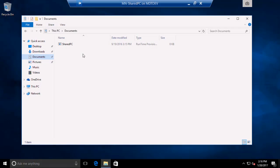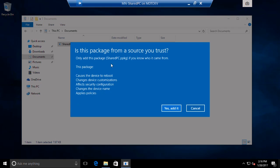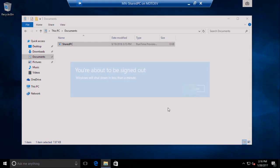So what was I doing? Oh, shared PC mode. Let me switch over to a separate machine here. So I have a PC here with a provisioning package that I created using ICD, using that wizard that we set up before. I can install the shared PC provisioning package here. It tells me it's going to do some things to my machine. Yes, sure, go ahead and do that.